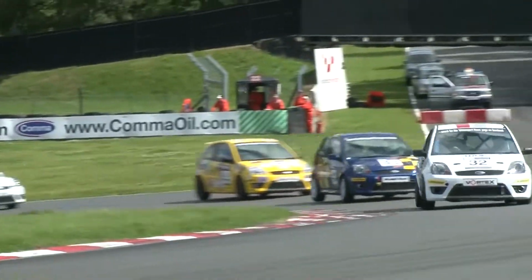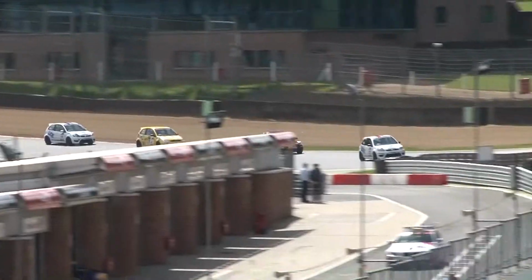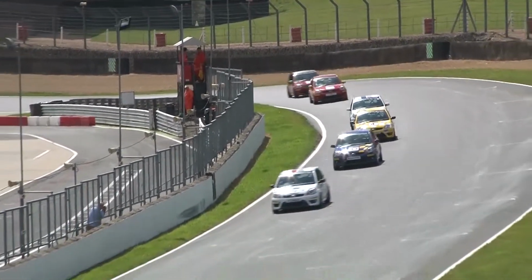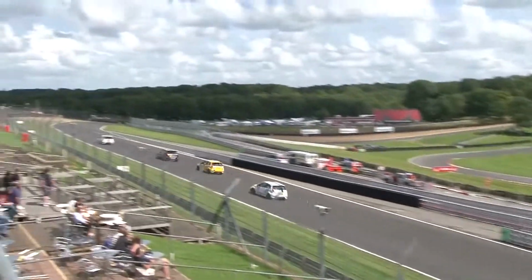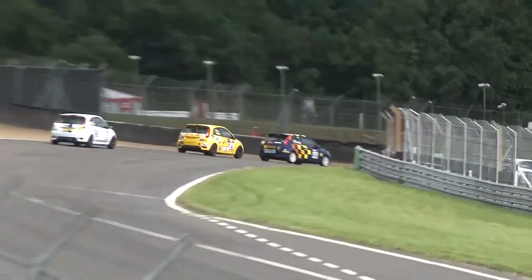So Aidan Moffat then is the chaser at the moment. Charlie Liddell has been out of the winner's circle since the 2 races at Donington Park. Remember, he had 5 race wins on the trot, starting with race 2 at Silverstone. Race 1, of course, won by Freddie Lee, not with us this weekend. The cars go down to Paddock Hill Bend for the first time.